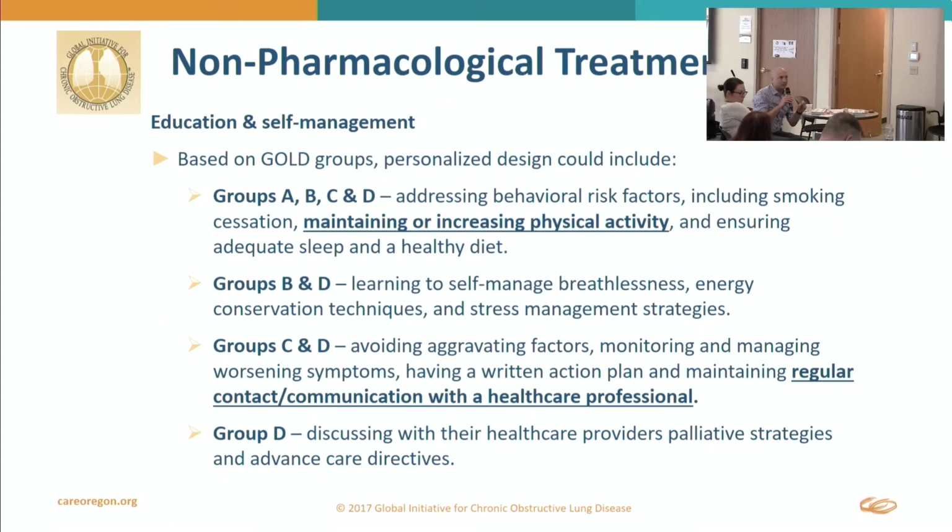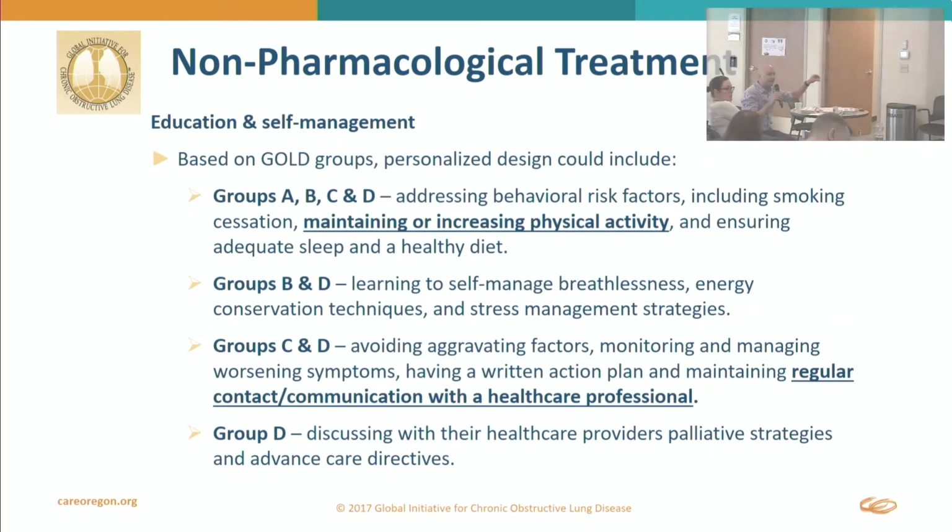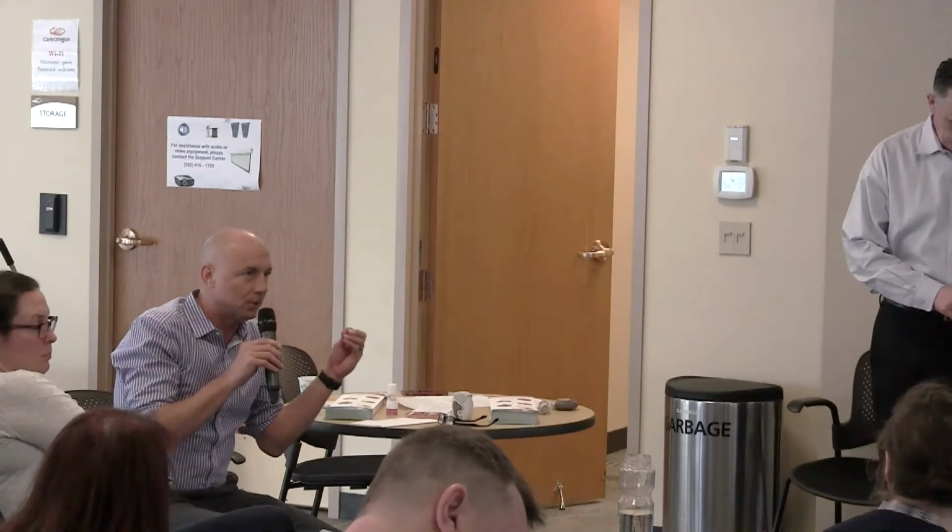So pulmonary rehabilitation is basically a gym class that occurs somewhere in a medical facility that's run by those types of physical therapists that understand either heart failure or severe lung disease. And so they're able to tune into some of the limitations that those patients might have.